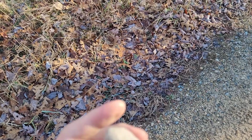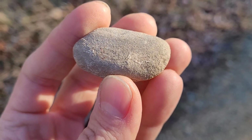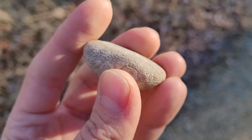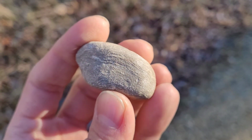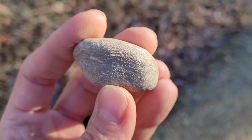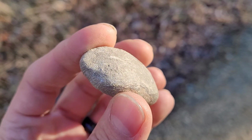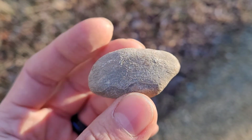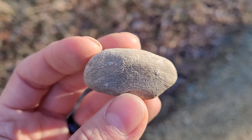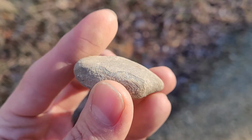And also, really cool piece, stromatolite. That's a cool one. Lots of detail in there. That's awesome. Almost walked over that. Glad I turned around. That's sweet.